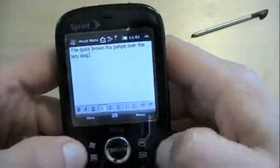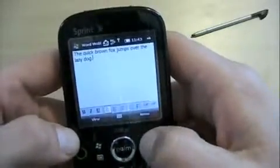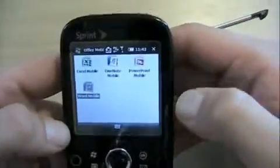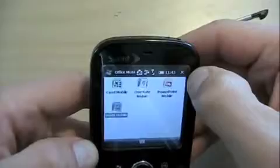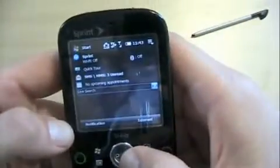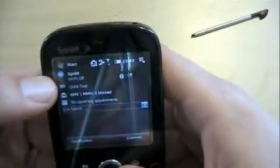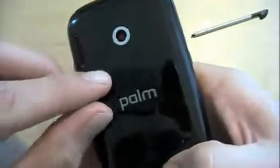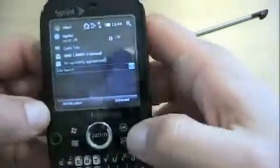Anyway, so the Office suite works well. It's again, it's just a funny thing. The phone works just fine. Everything works fine. The processor's fast enough for most things. It's got Wi-Fi built in, as you can see. It's got 3G, Bluetooth, all that stuff you expect. Camera on the back, no flash, but that's all right.